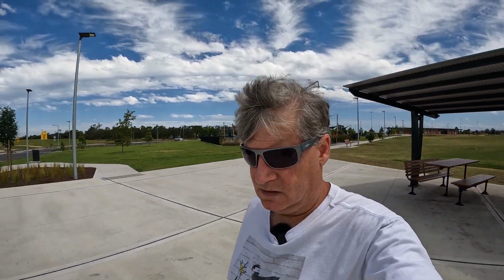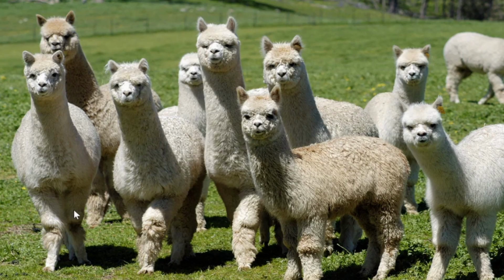Home news. Well, the block of land's unconditional now, so it's just a waiting period. It's just a settlement period. In the meantime, we're collecting batteries. We're researching things like how to manage the land, like alpacas, goats, that sort of thing to keep weeds under control. Fencing's all pretty good.